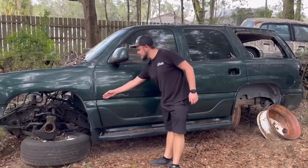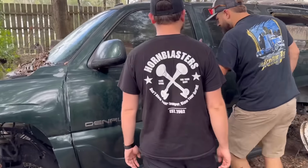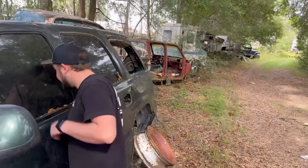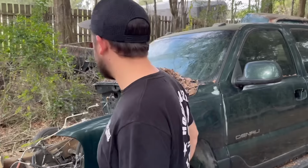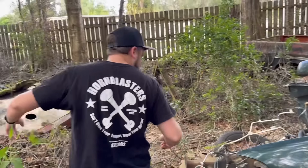Spot on. I wonder what interior it's got in it. None. Already been sold. Nothing. The most valuable part of it. Oh, you thought I was going to have a motor? No chance. It's probably a 4L60 if it's a 1500.